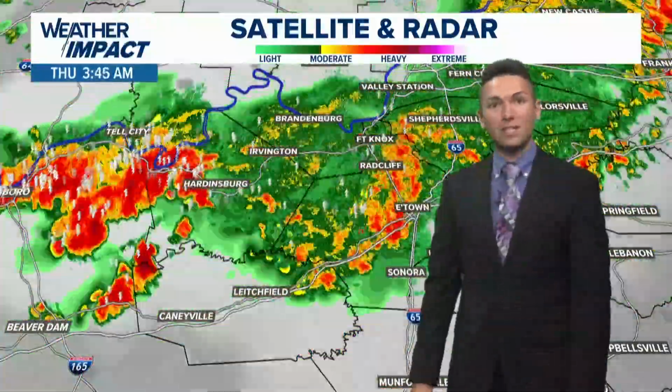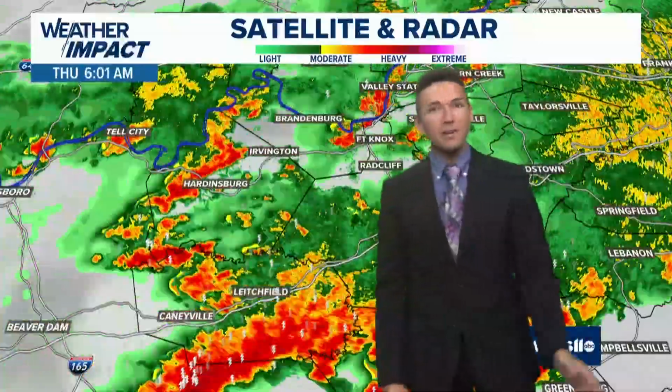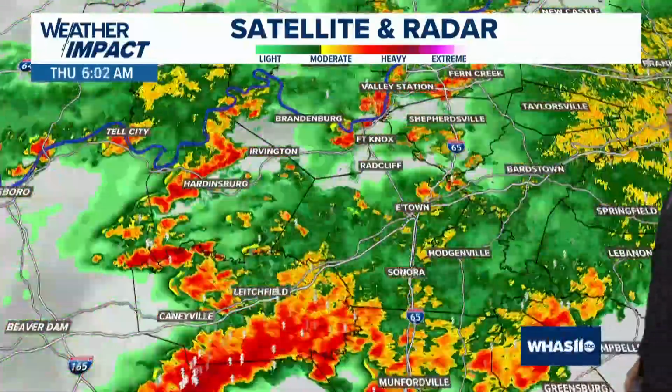As we go throughout the rest of the day, I'm still expecting this pattern to be around for the morning time, and then we will see those skies become sunnier as we enter our evening hours. We're going to see some better conditions head our direction later on into our Thursday afternoon. We'll have all the details about that forecast here in just a few short minutes.